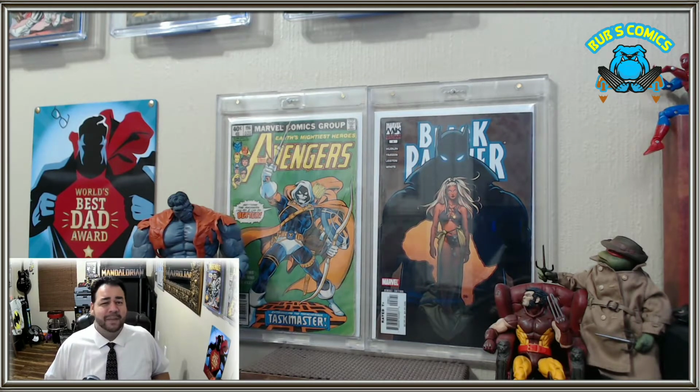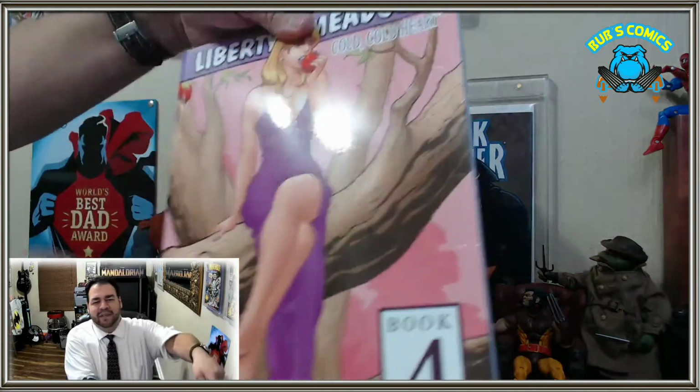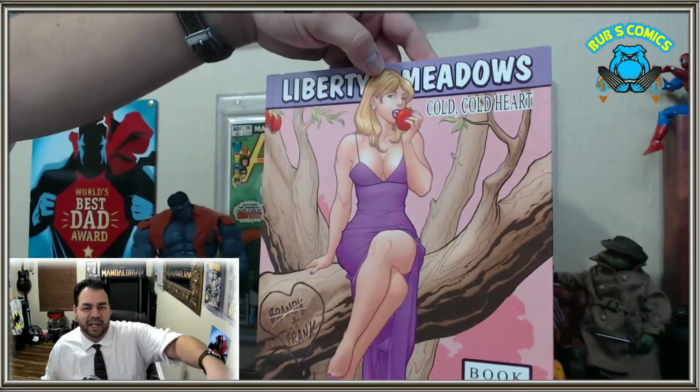I kind of got interested in some Liberty Meadows. Somebody had recommended to me that I check out Liberty Meadows, which was Frank Cho's comic strip that he did in a newspaper. And then they got collected into volumes and into individual comics. I've always really liked comic strips in comics. I like the way that that reads out. I like that I can pick it up, read a couple of pages, and put it down because I'm a busy man. So, first off, starting with the last volume, we have number 4.